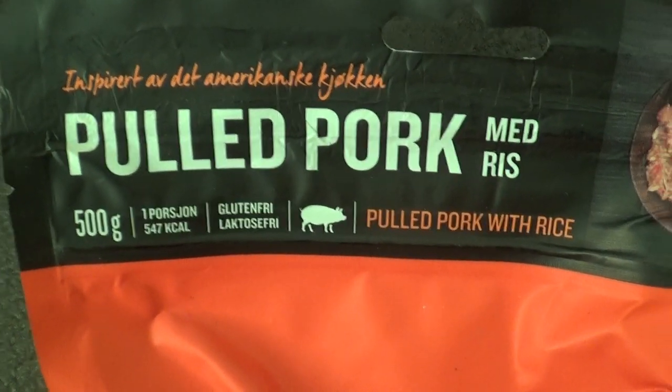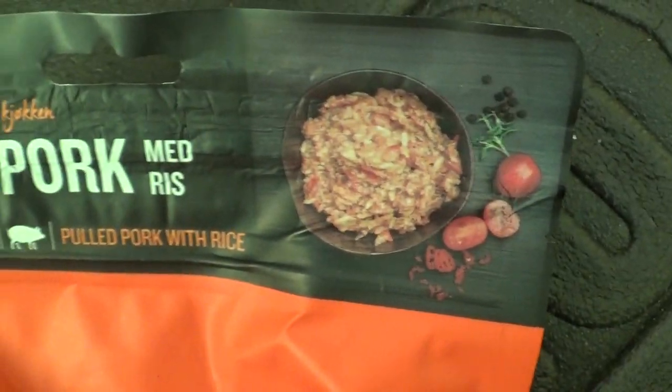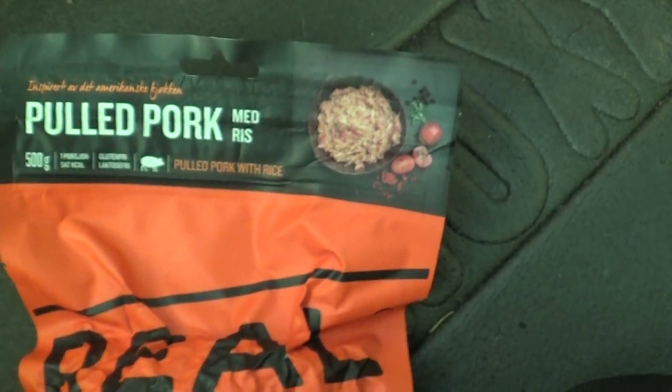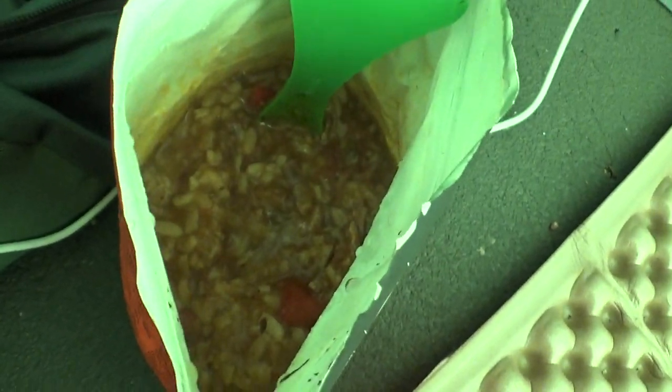Again, I'm gonna try pulled pork with rice. It's really good. I hope they just don't have so much tomato in it this time. And here we have, sorry for the shaking camera, here we have some food. This is gonna be good.